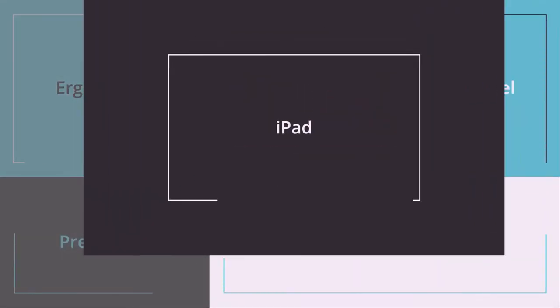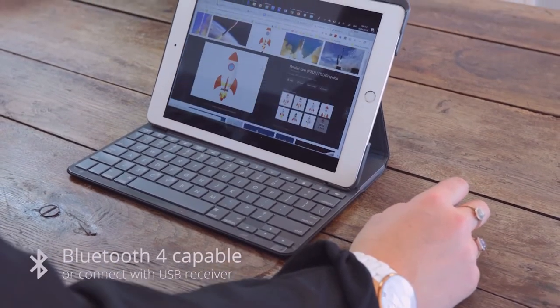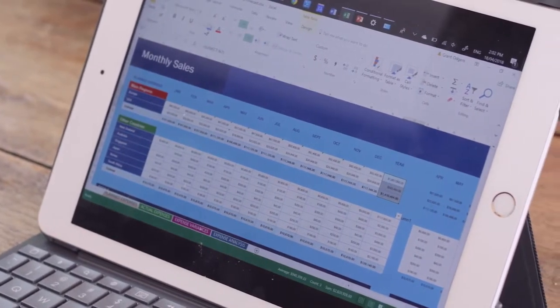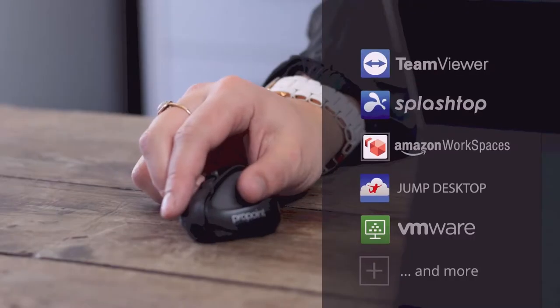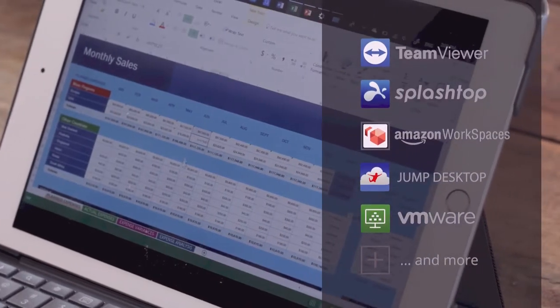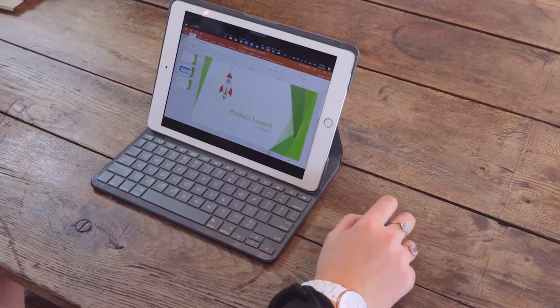ProPoint supports a wireless receiver or Bluetooth, which means it can be used on almost any device, even an iPad. Your iPad is great for reading and browsing, but for creating content with a touchscreen and a fat finger, it can be difficult. So we partner with the best remote desktop app developers in the world, so you can remote into a Windows machine with full mouse control of your desktop apps like Word or Excel.